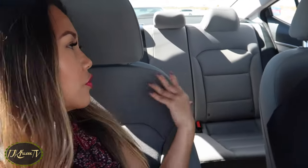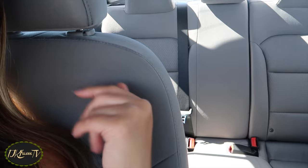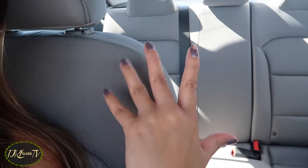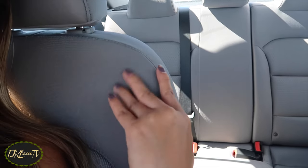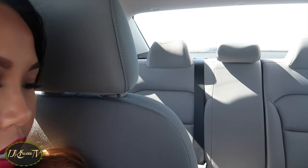Okay guys, so another feature for parents, if you guys have little ones: I like leather seats for having kids because it's easier to wipe up spills and stuff. The interior material is this fabric material, and I'm not really into it, especially with kids, because I feel like they will stain faster and it'll be harder to clean up. But I love the color of the interior and it feels nice. It's just something that wouldn't be great for people with kids.